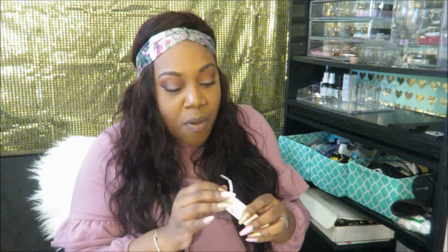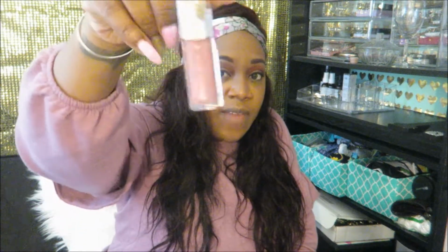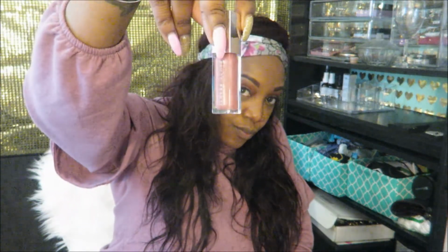It is a pinky kind of gloss, very pretty. I love the formula. Not everybody loves the formula because it is very thick and glittery, but I absolutely love it, and this is what it looks like. The packaging of course is gorgeous. I now own all 3.